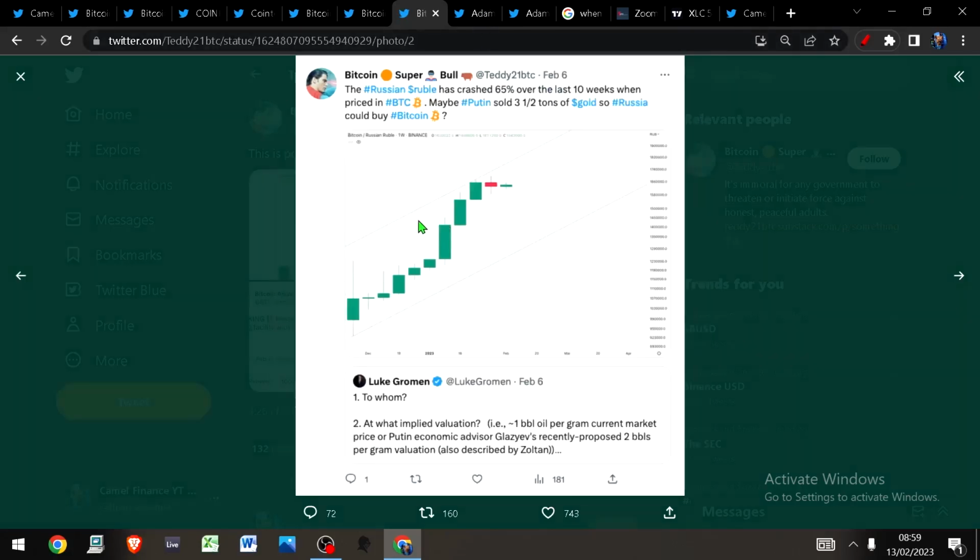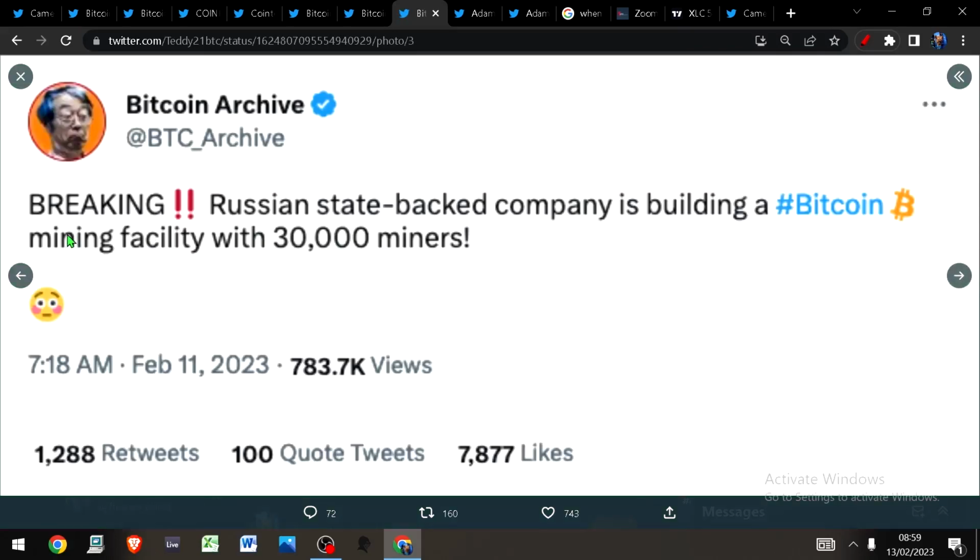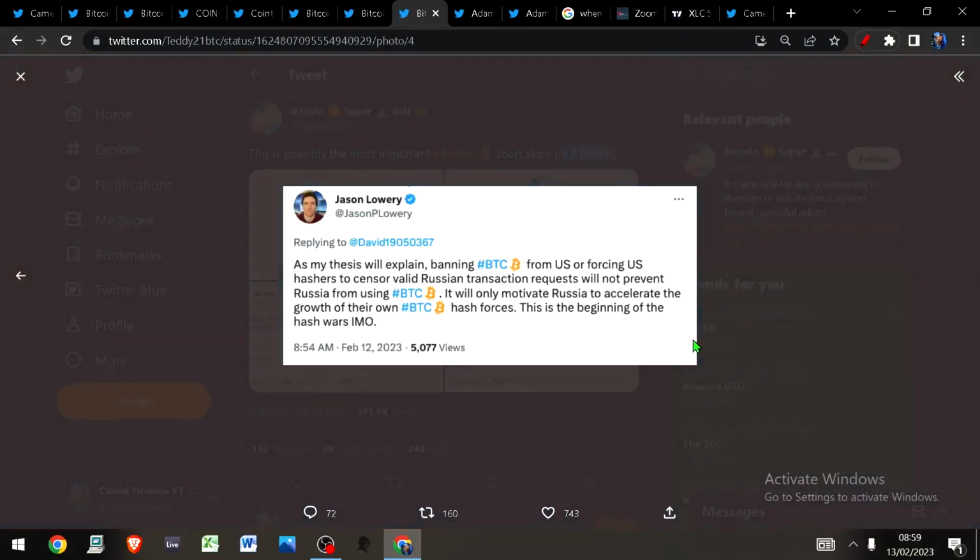I think so. The Russian ruble at the same time has crashed 65% over the last 10 weeks when priced in Bitcoin. Maybe Putin sold 3.5 tons of gold, which we know he did just recently, remember, so Russia could buy Bitcoin. Speculation, but it's possible. Meanwhile, the Russian state-backed company is building a Bitcoin mining facility with 30,000 miners. We also know about this, right? As I was saying, they are racing to compete with America and China for hash rate.